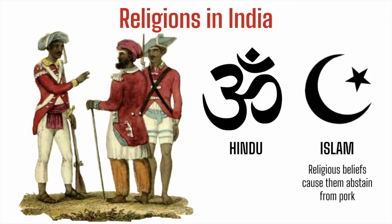Now, we need to talk a little bit about religion in India. So in India, there are two major religions. The largest of them is people who are Hindu, okay? The minority religion in India are people who practice Islam, people who are Muslim. And the reason why we need to know this is because something's about to happen that is going to sort of trigger the Sepoy who are serving in this East India Army.